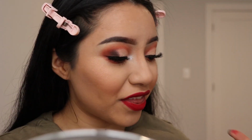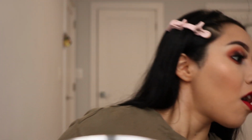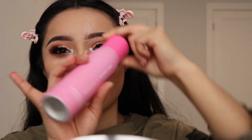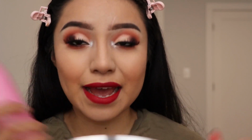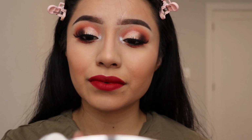So now the final thing that we're gonna do is apply our setting spray. Let me just go ahead and look for my Jeffree Star. Where's my Jeffree Star? Here it is. So as always, my favorite Set and Refresh mist, this baby right here.